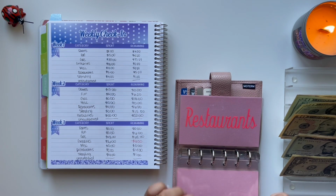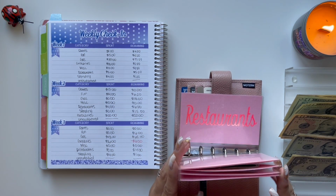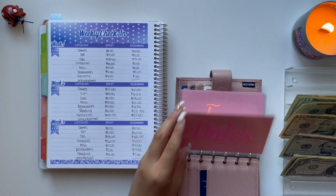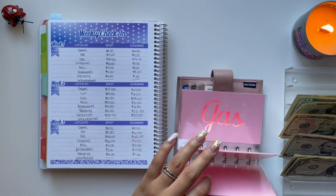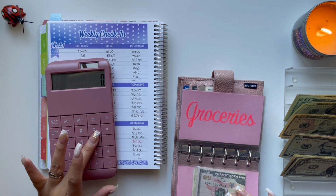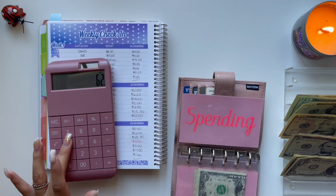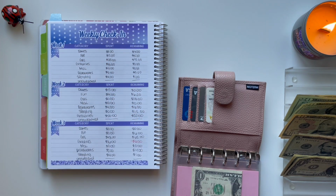I think what I am going to do, I'm going to take this $6 out of fun to cover this overspending. Yeah, that's what I'm going to do. So that means that, with the help of my calculator, I will have 62 remaining from gas, groceries nothing, miscellaneous nothing, restaurants $4, and spending has $1. So I have 67 going into my saving challenges.